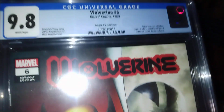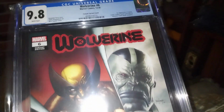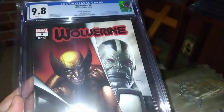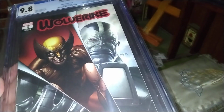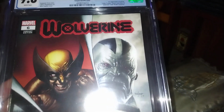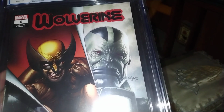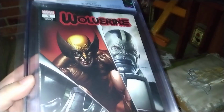This thing's all dusty. And this was an eBay mistake. Somebody sent this to me from eBay and I didn't order it. 9.8, Wolverine #6. That's Wolverine on the left, and you got Apocalypse on the right. Never liked the Apocalypse. I did like the Apocalypse movie, but I didn't like the actor or the way they portrayed the Apocalypse in that movie. They need to redo all of that, man. I don't know why Marvel keeps messing them up.